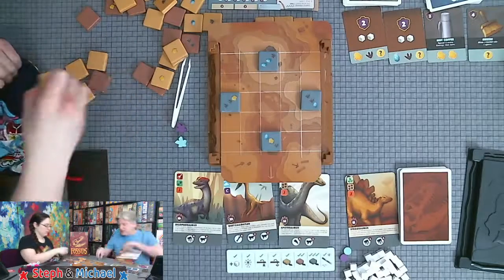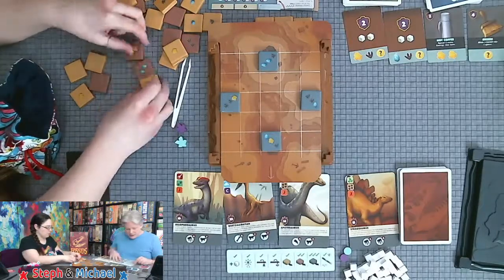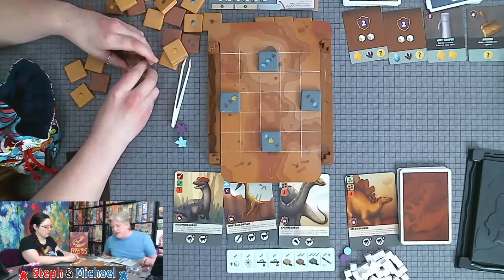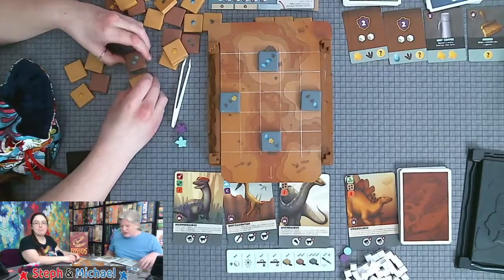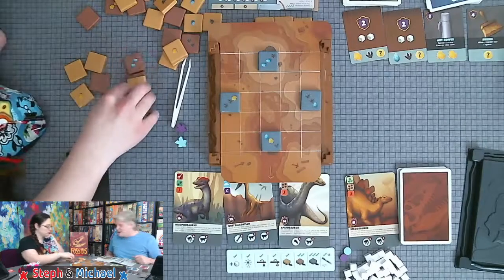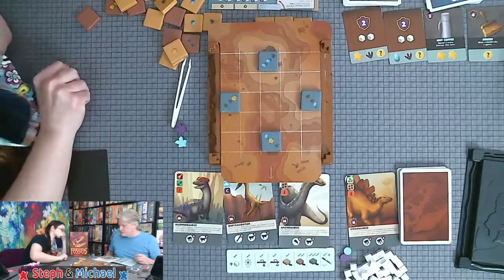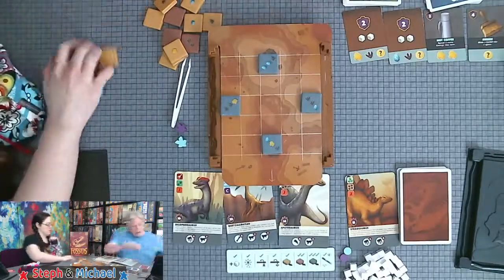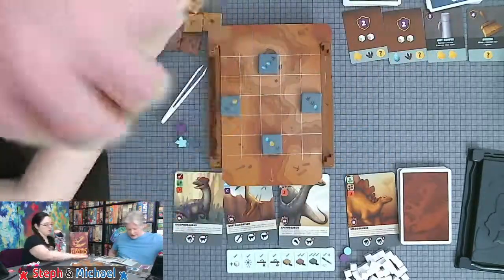There's a little bit of fiddly setup. On the bottom layer, there should be a stone tile on all of the X's, which we did. And you should have a clay and sand on all of the other ones on the first level. We're supposed to keep some out, though? We keep these three out? Yes, we've got one of each of these that we keep out. And we've done that, which is good.